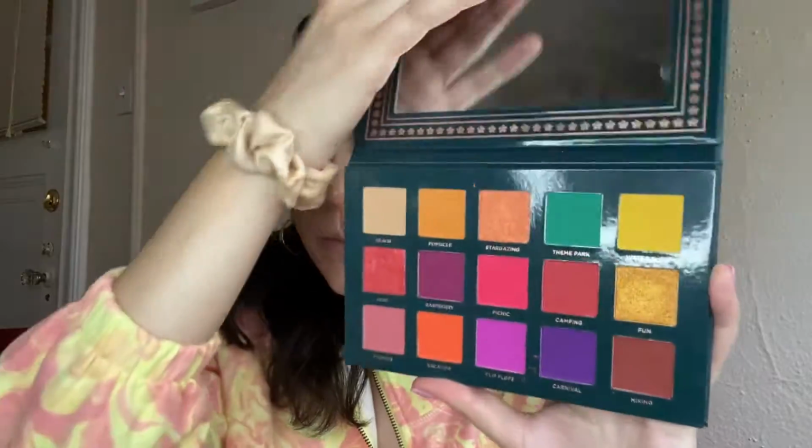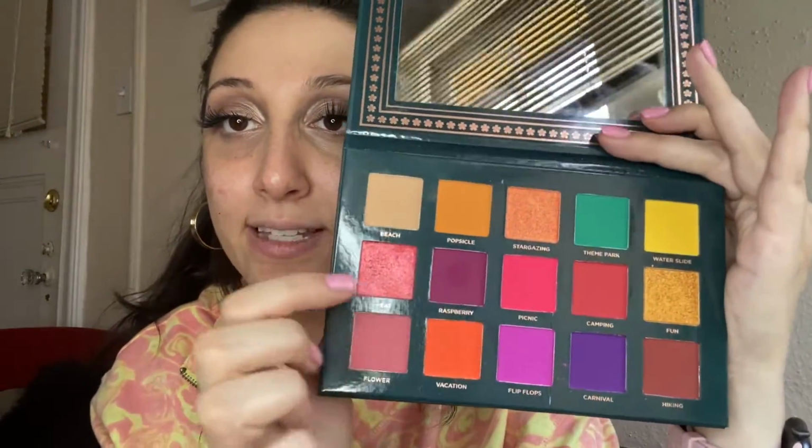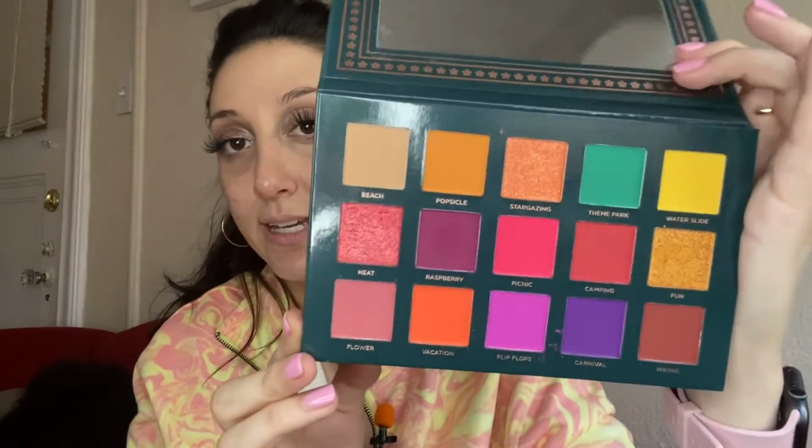I'm really impressed with Ace Beauté, and I want to try more of their palettes as well. I love the fact that they do not stain the eyes, which is something that happens a lot, especially with reds and pinks like this. They do not stain the eyes at all, so that is really nice. And the fact that I can create so many different looks is just absolutely amazing. So I'm really glad I purchased this on a whim.